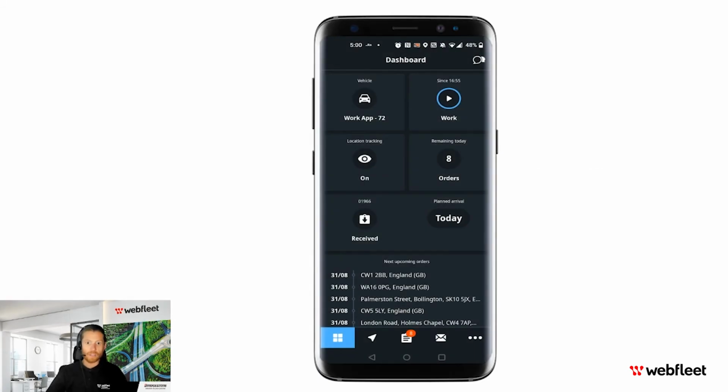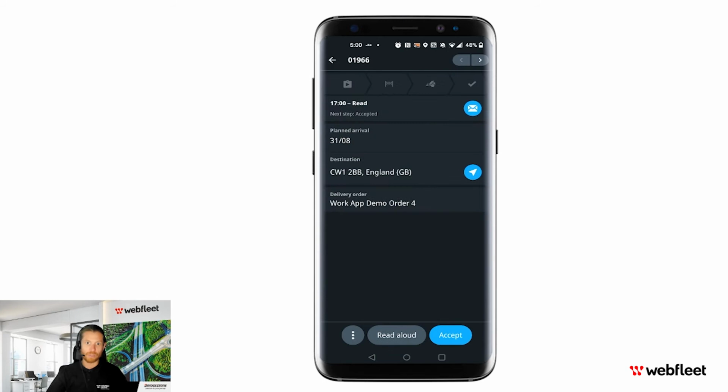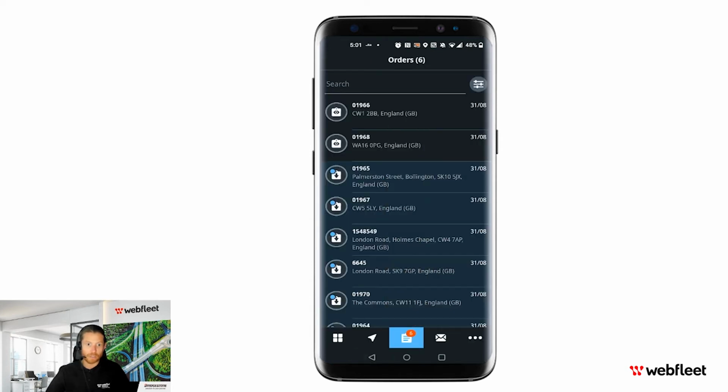So here we are on the driver's Android device with the WorkApp open. You'll see it looks slightly different to what it looked like before. We've got 8 orders on the app that we need to complete. So we can click on the order icon. We can see a list of the orders that we've been sent. We can click on them. We can see some more information about its destination and any order text, delivery information or service information.